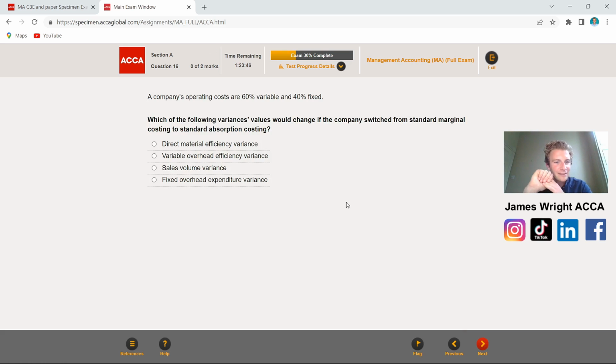Right, what have we got here then? So which companies' operating costs are 60% variable, 40% fixed? Which of the following variances values would change if a company switched from standard marginal costing to standard absorption costing? We've got direct material efficiency variance, variable overhead efficiency variance, sales volume variance, and fixed overhead expenditure variance. So this is all about the actual, and the key word to get down in your notes, from the following variances, it's all about the value.